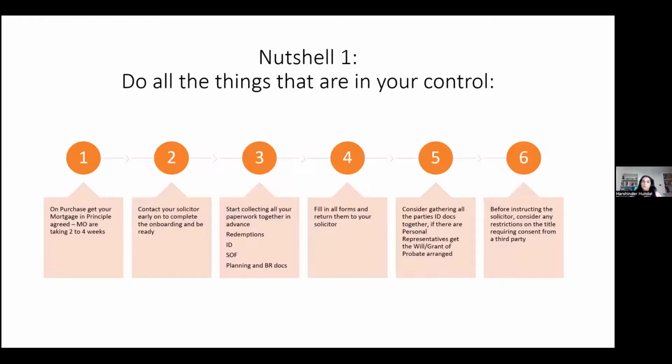So, in a nutshell, there's a couple of things that we can consider. We can consider all the things that are in our control and all the things that aren't in our control. So, number one, on a purchase, get your mortgage in principle as soon as possible. So if you can get your mortgage in principle agreed up front, you know that as soon as you find your property, you can get your mortgage application through and evaluation done.